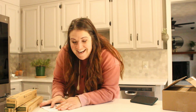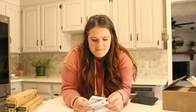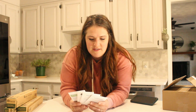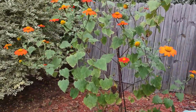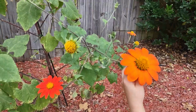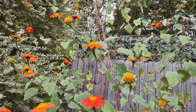And then the exciting things of my order, even more so than cheese for me, are some seeds. So I actually saved some seeds from last year. We got them from our marigolds, and we had a Mexican sunflower that my son planted, and it got about 11 or 12 feet. So that was pretty fun. We saved seeds from that.